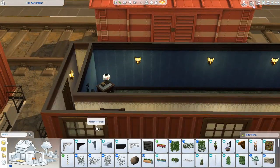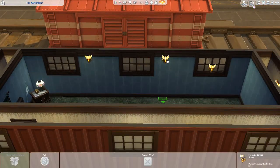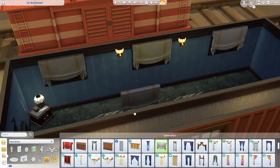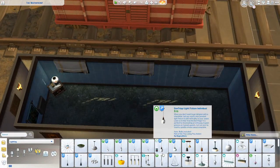I did love this carpet though. I thought the carpet looked basically exactly like the carpet in the game. I was super excited about that. It looks so good, that teal-y green, and it's got a little bit of a worn look to it. So I was really excited about that.